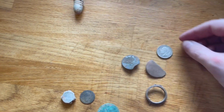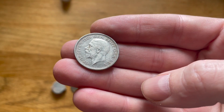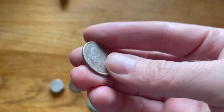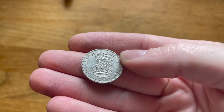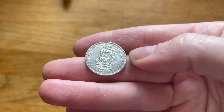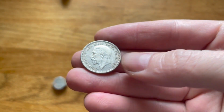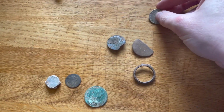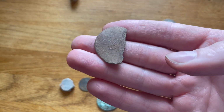Ooh, it's running away. And check that out. Look at the condition on this thing. By far the best 1 shilling coin that I found. I mean, it's like it was made yesterday. I know it's only 50% silver, but wow, amazing. I know I should be wearing gloves. Squirting coins, I know. I should be wearing gloves.